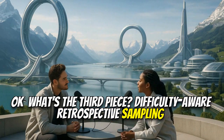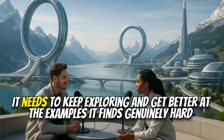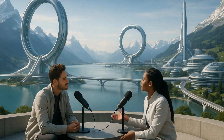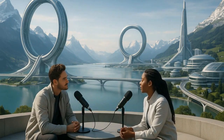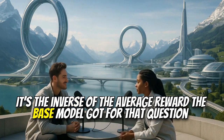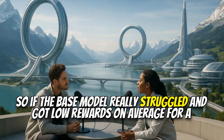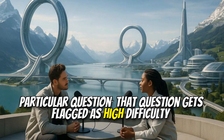Difficulty-aware retrospective sampling. This one's all about making sure the model doesn't just learn the easy stuff. It needs to keep exploring and get better at the examples it finds genuinely hard. Okay, how do they define hard in this context? They calculate a difficulty score for each training instance. It's based on how well the base model did on it initially, specifically, it's the inverse of the average reward the base model got for that question. So if the base model really struggled and got low rewards on average for a particular question, that question gets flagged as high difficulty. Right.